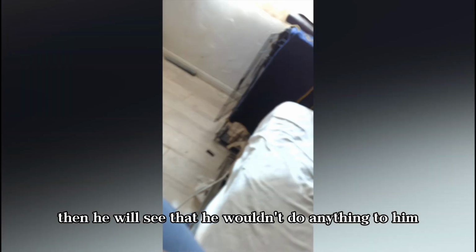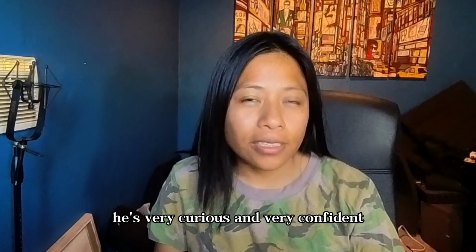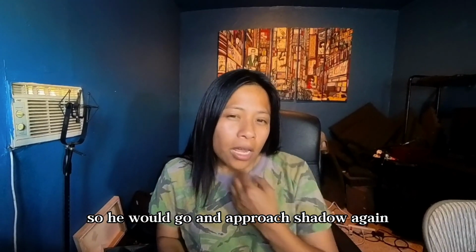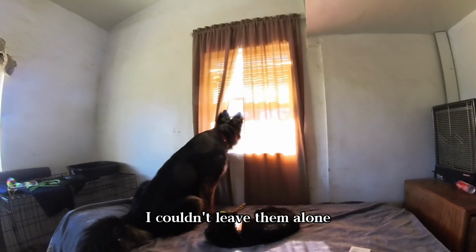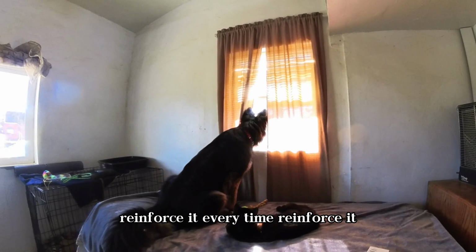Then after that, he was more used to Toast, and he would see that he wouldn't do anything to him. And then Toast, my cat, he's very curious and very confident. He's a very confident little kitty, so he would go and approach Shadow. Again, that took a lot of days with me being there too. I couldn't leave them alone. I had to be there and reinforce it every time.